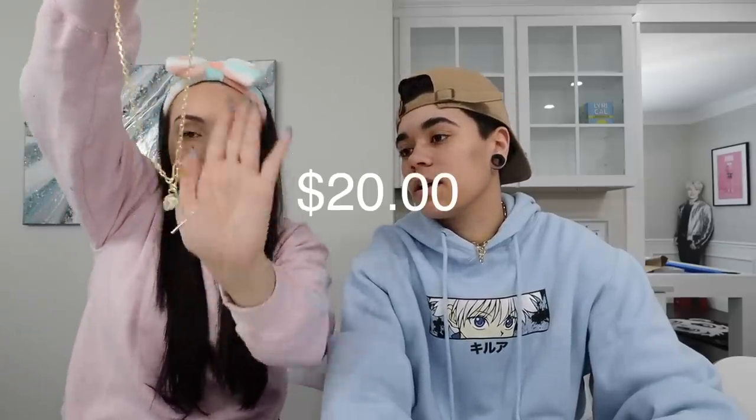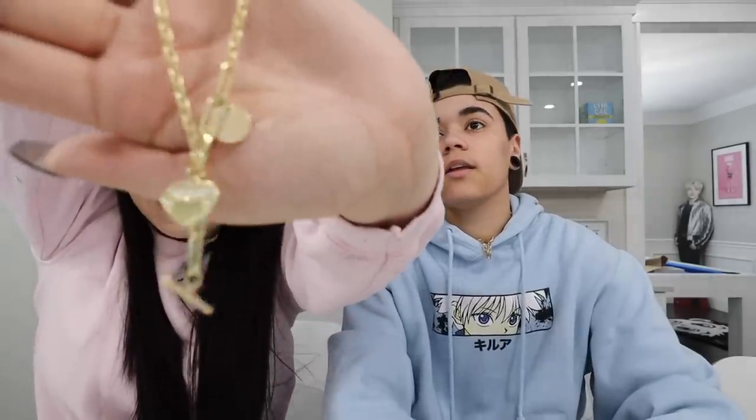I'm gonna get this one. I'm gonna get this one, dude. I feel so bad now. This is my favorite. This is a new addition. It is my favorite necklace. I wore it on Instagram as well. Let me wear it. You can buckle it in the front like this. This is our pearl heart necklace.